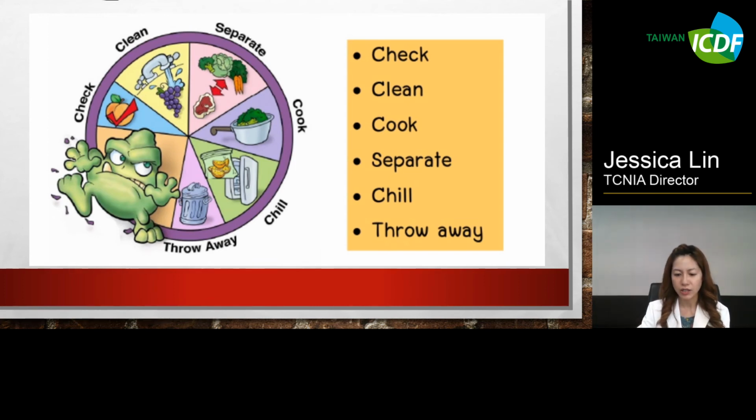And next is cook. You want to make sure you cook your food thoroughly. Avoid eating undercooked food. When you go out and order steak, for example, a lot of the time we'll order medium rare or rare, but never well done. But just remember, when you're eating undercooked meat, you're always taking a chance of getting food poisoning, okay? Because you never know if that piece of steak is already contaminated.